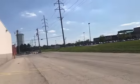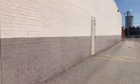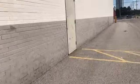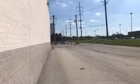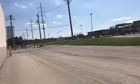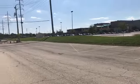I'm scared because I think people are gonna see us. I don't know, but I think this door's open. Oh, is it? No, it doesn't open. It looks like it's cracked a little bit, but it's not gonna open. So let's go ahead and keep walking.